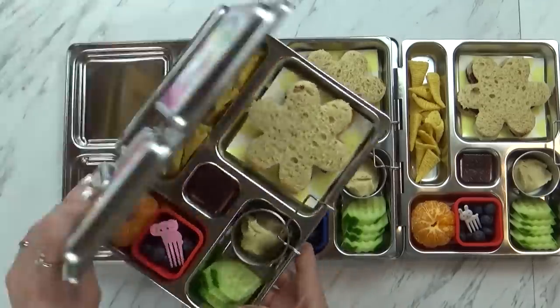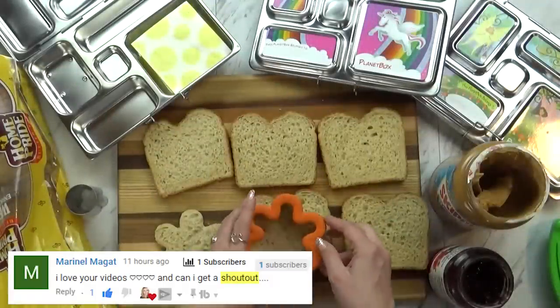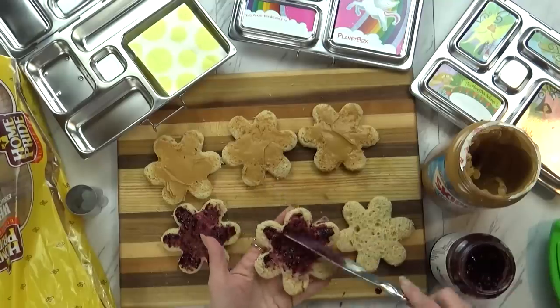Oh yes, and we are using our Planet lunch boxes today. We actually really like these. We like the plastic ones too. So we started off, of course, by making the PB&J. We're using creamy peanut butter this time, which is different. And we're also using a blueberry jam.